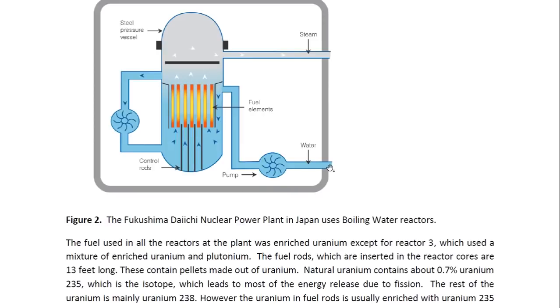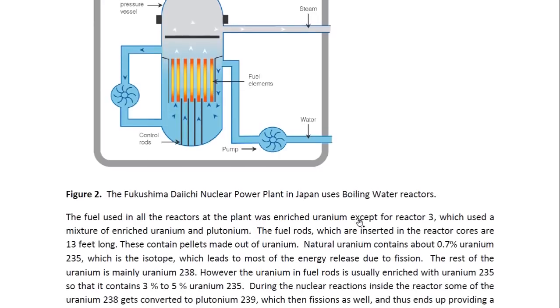Now, and as you can see, there's water. Water comes in, goes into the reactor, acts as a coolant and moderator, and it goes out, it creates steam, and from there it generates electricity. Now, the fuel used in the reactor was enriched uranium, except for reactor 3, which had a mixture of enriched uranium and plutonium. And the fuel rods, these fuel rods are 13 feet long, and they contain pellets made out of uranium, except for the ones in reactor 3 that had plutonium in them.